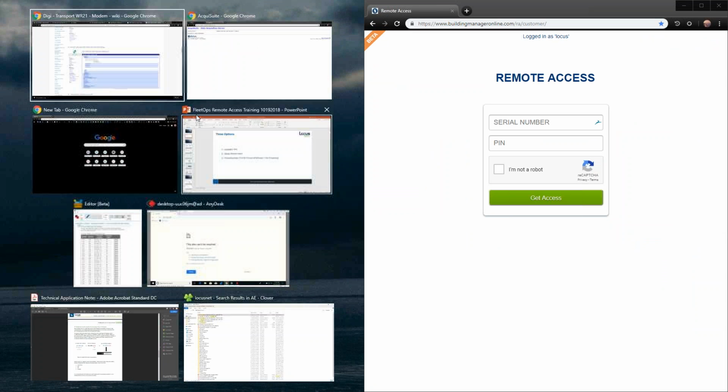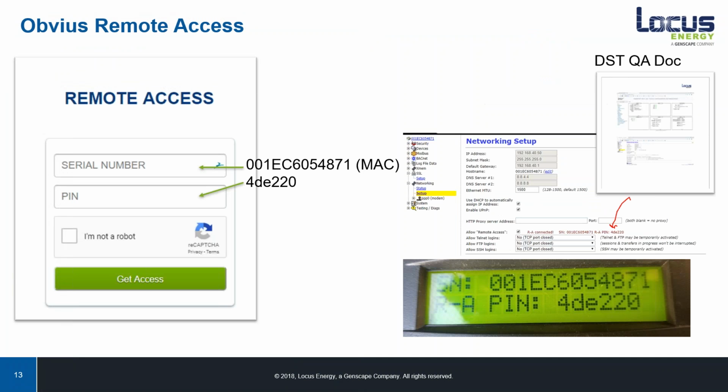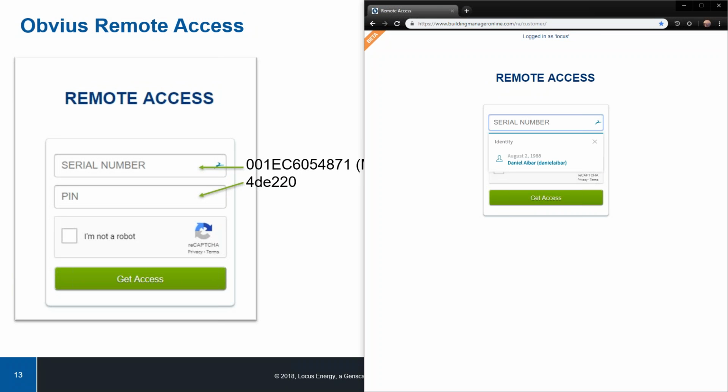Once you have that MAC address and PIN, it's as easy as typing those in. So I'll do that here really quick. I think what we had was here. Echo Charlie 605 4871, and then the PIN is 4DE220. There is a little CAPTCHA.